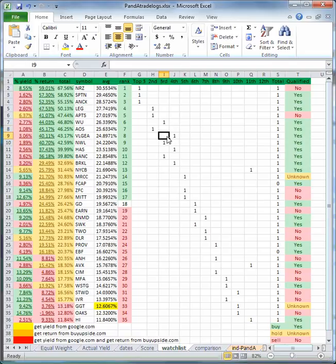Village Foods is going to be moving up. Newell Rubbermaid is going to stay about the same. Hasbro is going to stay about the same. BANC Bank, California, is going to move down a notch, etc., etc. New York Community Bank is going to move up considerably, from 11th to 5th.